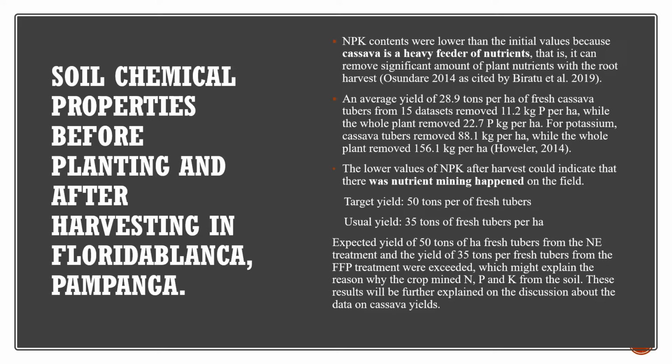Note that the fertilizer recommendation set by the Nutrient Expert Cassava beta version was for a target yield of 50 tons per hectare of fresh tubers. And the usual yield of farmers given their usual fertilization practice was 35 tons of fresh tubers per hectare. However, the expected yield of 50 tons of fresh tubers per hectare from the NE treatment and a yield of 35 tons per hectare of fresh tubers from the FFP treatment were both exceeded. And this might explain why the crop mined nitrogen, phosphorus, and potassium from the soil.